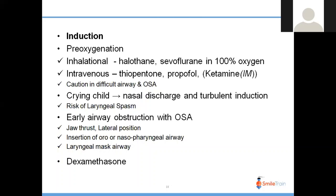I frequently induce children sitting up or being carried. There's no law that says that the child has to be lying supine to be induced. Children with obstructive sleep apnea will have early airway obstruction due to poor muscle tone, and a jaw thrust or change to lateral position may improve this. Otherwise, you may need to insert an airway or a laryngeal mask airway to deepen the child and then take that out when it is time to intubate.